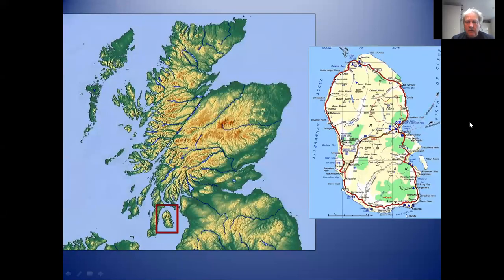And so yes, Arran, a little island in the Firth of Clyde, 20 miles long by about 10 miles wide, with a very simple road network, one road following the coastline pretty much, with a couple of other roads coming across the lower half of the island there.